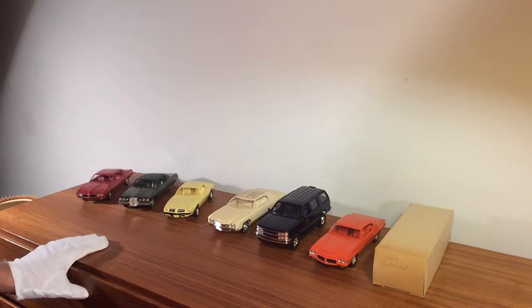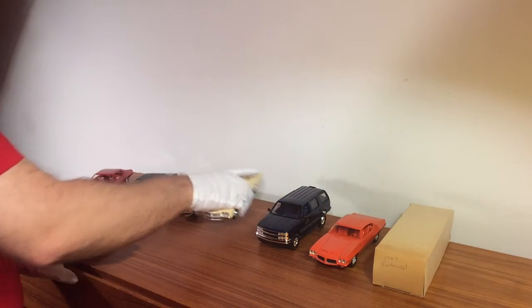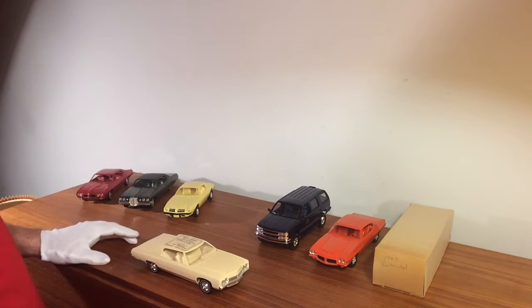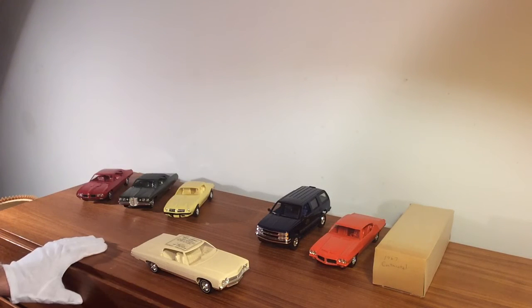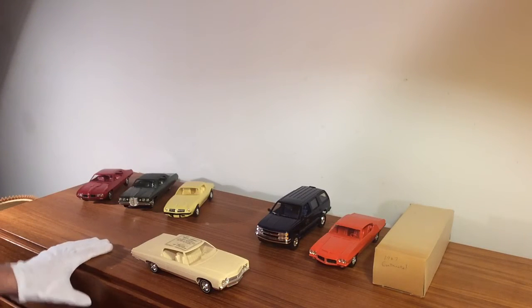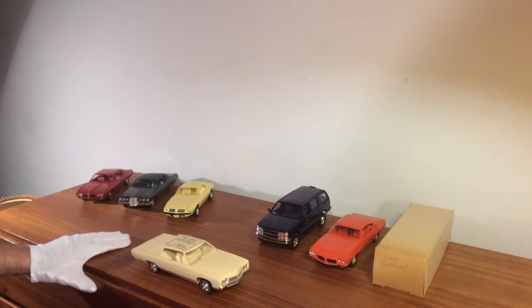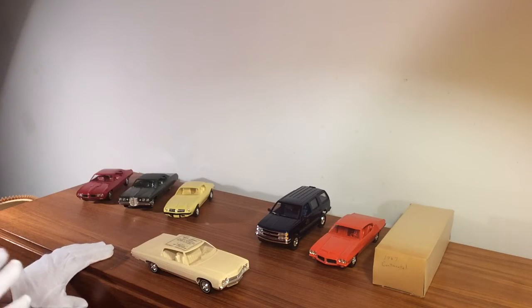Now we'll change gears a little bit and show you another car from this era, which is a very interesting piece. This was a 1972 Chevrolet Impala. Now, you have to really understand how popular Chevrolet was back in 1972, and this would also include the 60s and the 70s. Chevrolet was top banana. I mean, nobody generally sold more cars than Chevrolet.